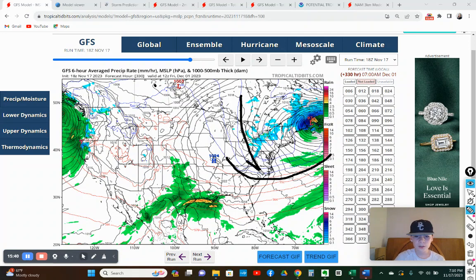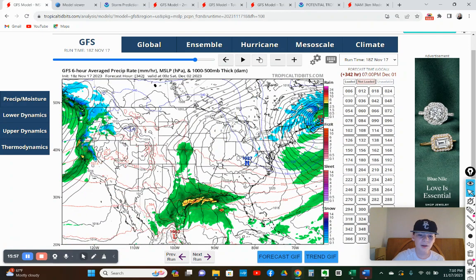I mean, I know this is very far out, but if this actually turns out to be something that we could be dealing with, this could be maybe the farthest south that any Arctic blast has gotten so far this year.